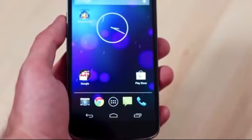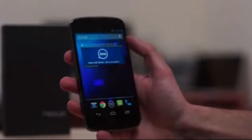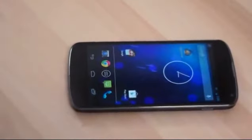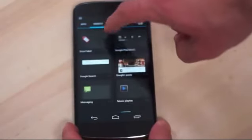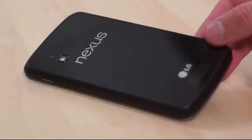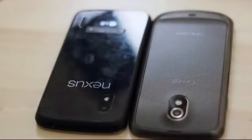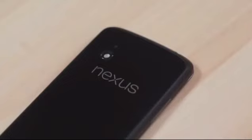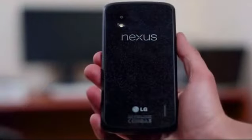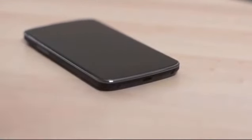Alright, so the next phone I'm going to be talking about, I know it's not been really released in 2013, but I had to mention it simply because of its price and specs. The Nexus 4. The Nexus 4 is the bang for the buck. It's a smooth, elegant looking device, and it comes with a large 4.7-inch HD display, a 1.5 GHz quad-core Snapdragon S4 Pro processor, and plenty of other appealing components.